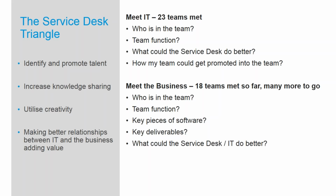And then key deliverables. I know on the first of the month who's going to be affected if a particular service or software isn't available because they have to do particular reports, e.g. finance. And what the service desk could do better, or IT. This has been an amazing response.